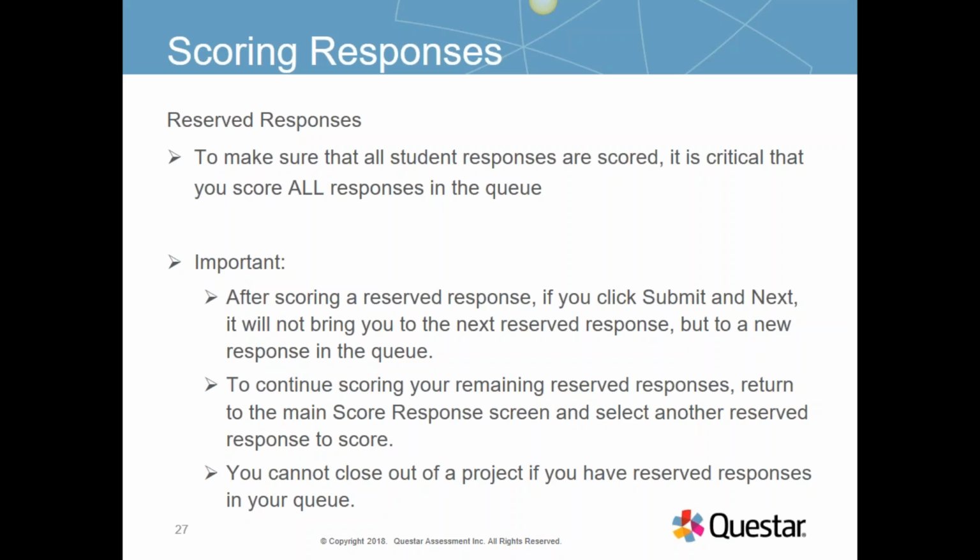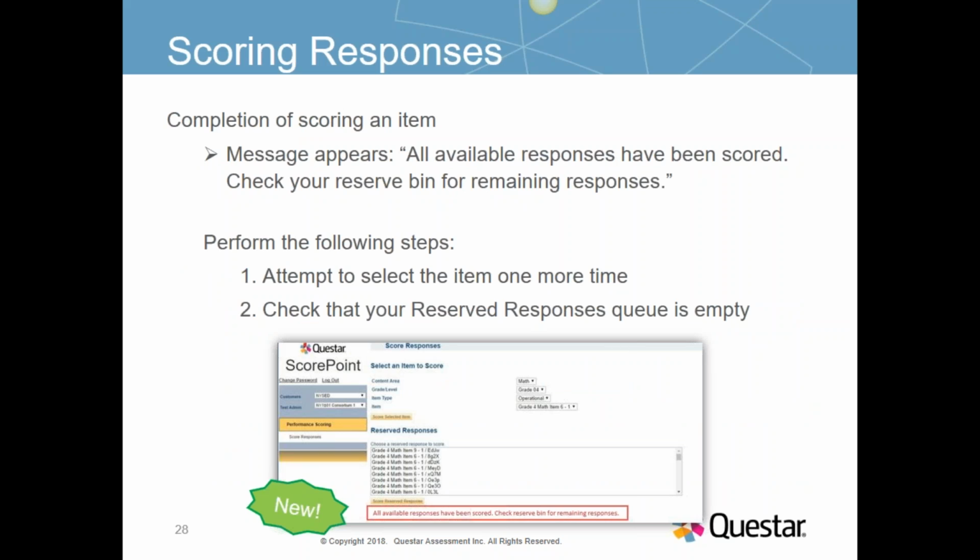So it's important that after scoring a reserve response, if you click Submit and Get Next, it will not bring you to the next reserve response, but to a new response in the queue. To continue scoring your remaining reserve responses, return to the main Score Responses screen and select another reserve response to score. And again, you cannot close out a project if you have reserved responses in your queue. And again, I'll talk about how to release those as a scoring director when we get to the scoring director section.